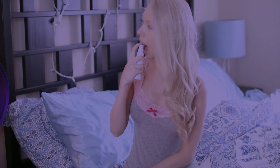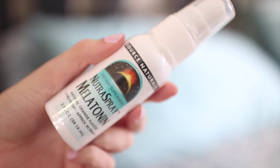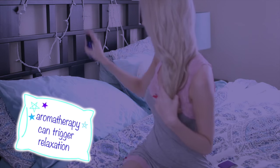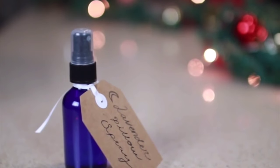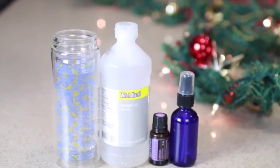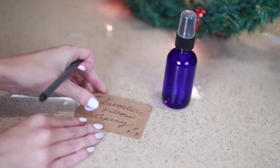Now, on the days where I have caffeine, I will also use a melatonin spray, and this is just a natural supplement that helps you fall asleep faster. Then I'll do a little aromatherapy by spritzing a little lavender pillow spray. And this is just a mix of lavender essential oil, witch hazel, and water in a spray bottle. And the smell of lavender for me is just really relaxing and therapeutic and gets me in that bedtime mindset.